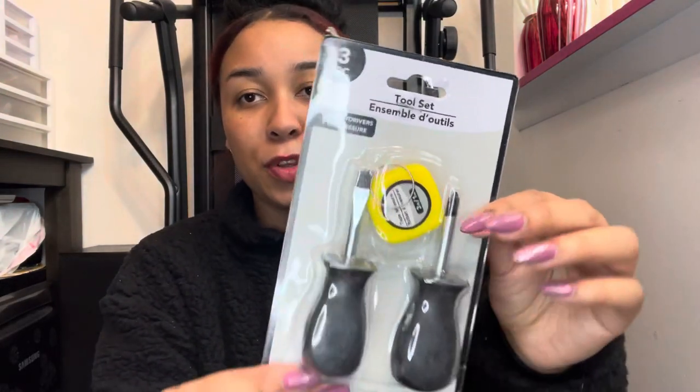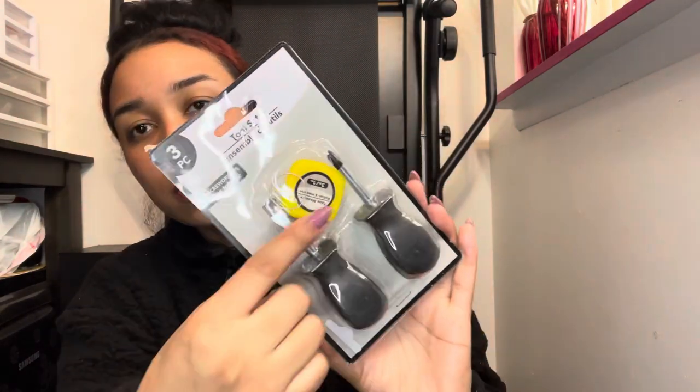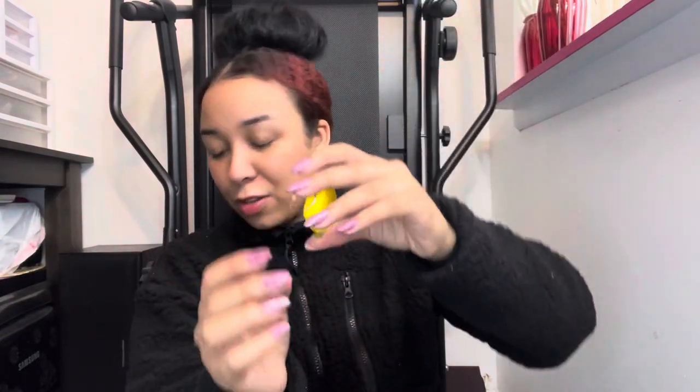Same packaging also for this. I think there was also a big measuring tape, but I didn't really need it, but now I kind of wish I got it. This is just a three-piece tool set, two screwdrivers, and one little mini tape measurer. How cute is that? This tape measurer, though, is a really good size to keep in your purse. So not gonna lie, I think I might actually do that because when you're shopping a lot, when I'm buying containers, and I don't really know if it's gonna fit somewhere, it would be nice to have. So that's probably going to go in my purse. Look at that. It's so cute and small. There's probably smaller ones that you could put in your bag, but that's really nice.